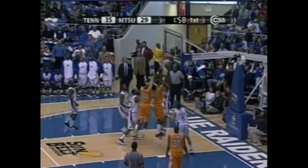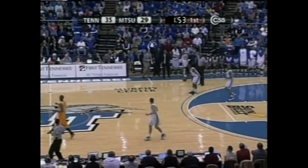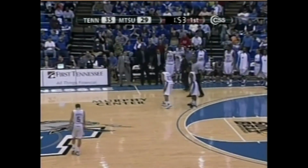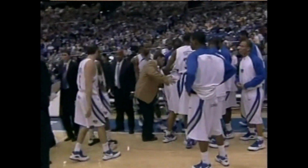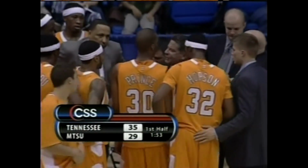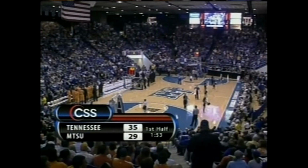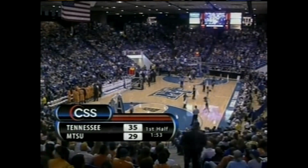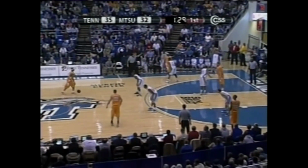Tennessee driving, the floater. No good. And the rebound by Green, and he comes up hobbling, and Kermit Davis wants a timeout to check on his injured player, Demetrius Green. Tennessee has hit 4 field goals on the last 4 possessions on a 10-0 run, 2:25 to go. Tennessee by 6. Not good news for Middle Tennessee as Demetrius Green, the redshirt senior, goes down. If they can get it down to 5, then you've really done something.